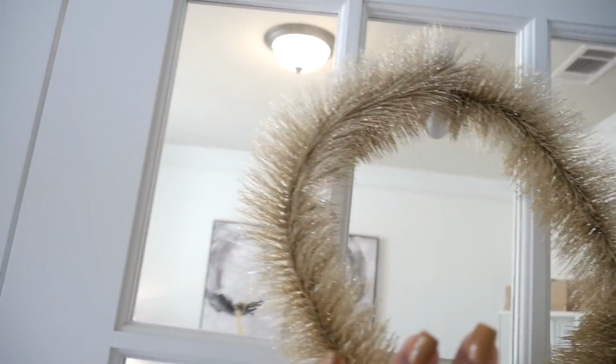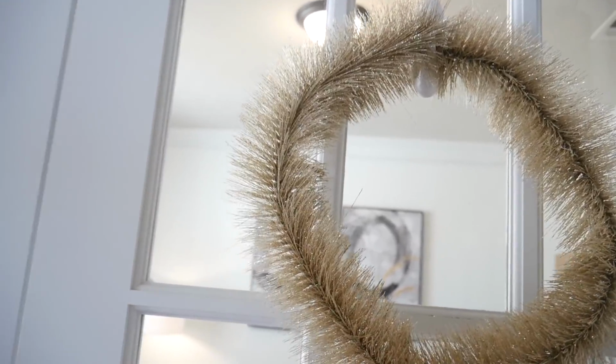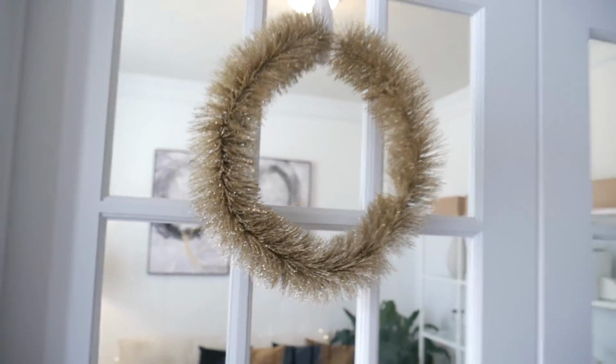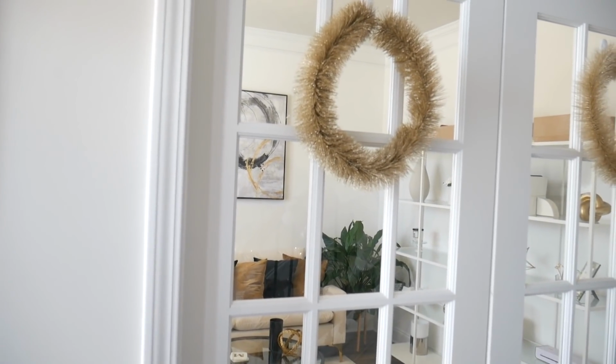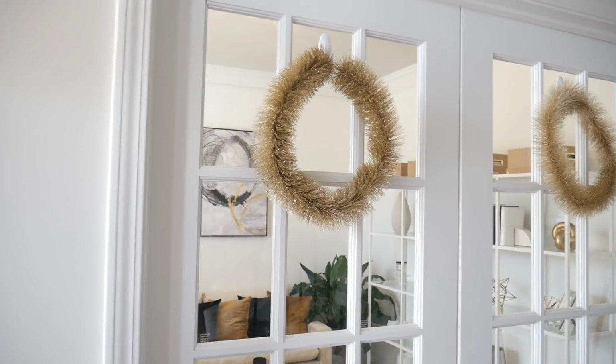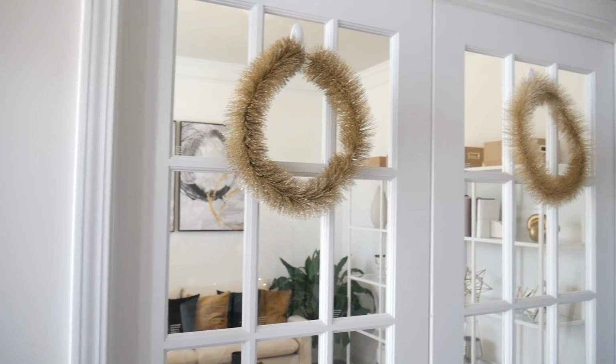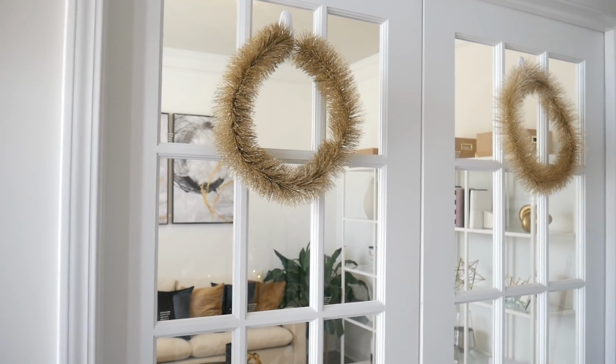This one actually fell apart, so it's kind of rigged up there. That's why it looks the way that it looks, but I am just holding them up with command strips. So that is my Christmas decor. I've always wanted to do that, but I always thought that it would be cute to hang some wreaths there, and I feel like the gold ones were just perfect. They were affordable, and they go with my aesthetic.